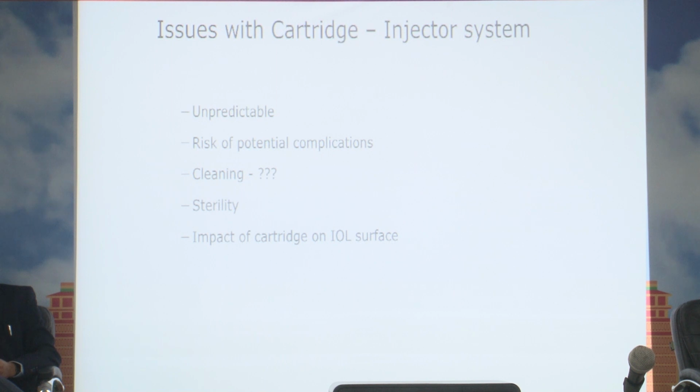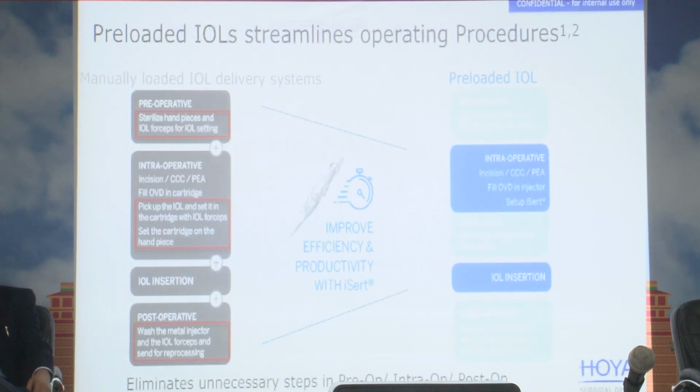We have seen a lot of Indian manufacturers where, once you pass the lens, it rubs against the cartridge and you have material sticking onto the surface of the hydrophobic implant, which you keep on rubbing with your irrigation cannula, and on day one it gives an impression on the slit lamp and might as well interfere with the vision and give you some photic phenomena. So, the manual loaded IOL delivery system.